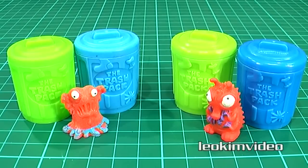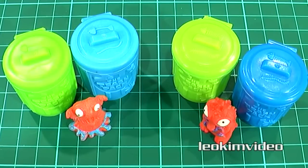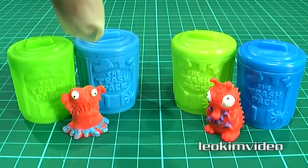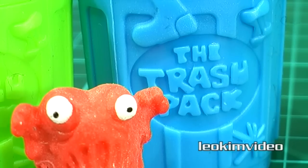Well, on screen is of course some trash pack toys, but one set of these is real and the other set is a very, very clever knockoff. In fact, it's one of the most sinister knockoffs that I've ever seen. So which one do you think is real? Do you think this set here is real? Or do you think this set here is real? This video is about educating you into understanding and identifying the real trash pack from the knockoffs.